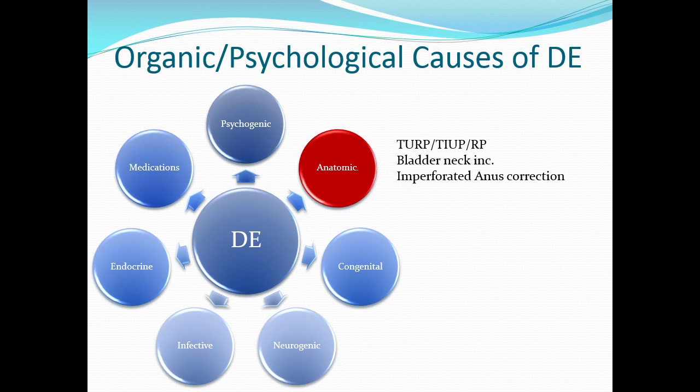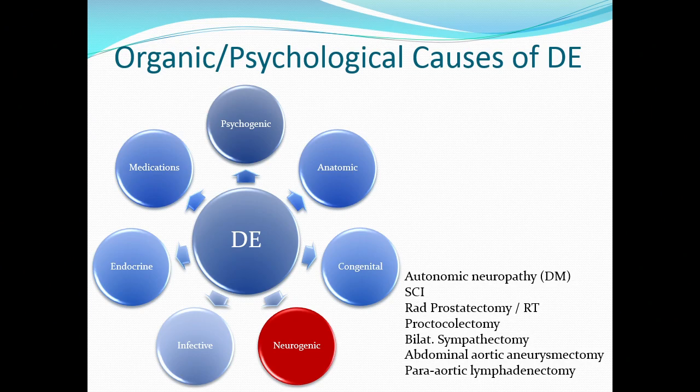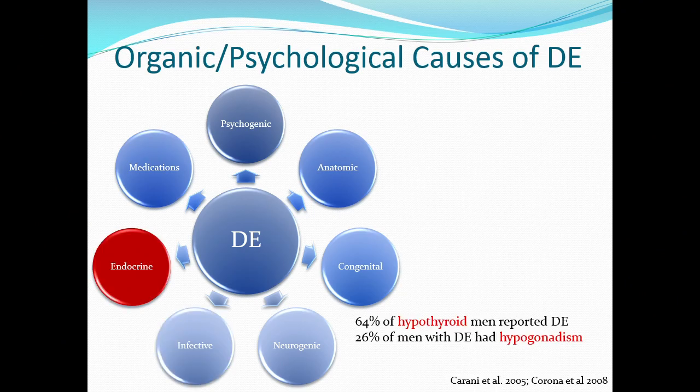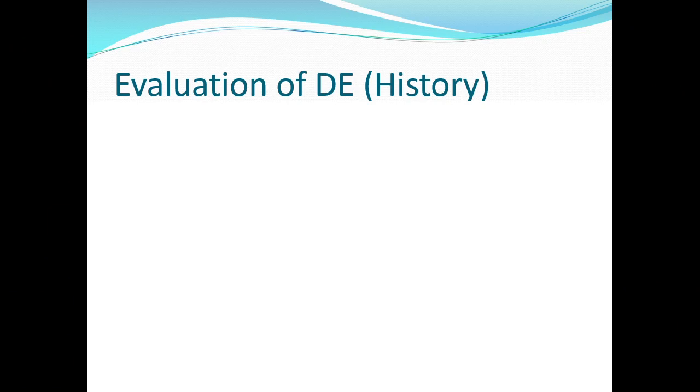Anatomic causes such as prostate surgeries or congenital problems, or neurogenital issues such as diabetes, which cause autonomic neuropathy, spinal cord injury, radical prostatectomy, sympathectomy, and para-aortic lymphadenectomy may cause delayed ejaculation. Infections, endocrine problems, especially hypothyroidism and hypogonadism, may be responsible for delayed ejaculation. And some medications, especially SSRIs, may cause delayed ejaculation, and actually that's why we are using those medications for the treatment of premature ejaculation.